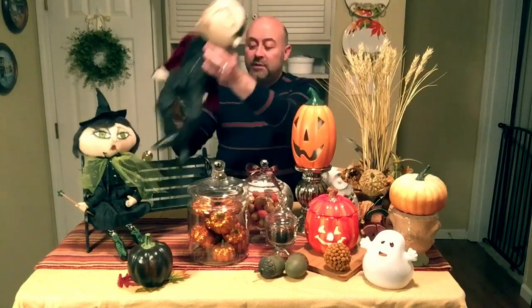So I did order these from Country Door. They were kind of pricey, but they're so adorable, they're so unique. I love the primitive look. They're very, very great quality, and so I purchased them, and now I have this wonderful black rustic bench to go along with it to display them on.